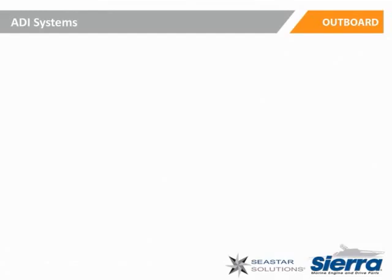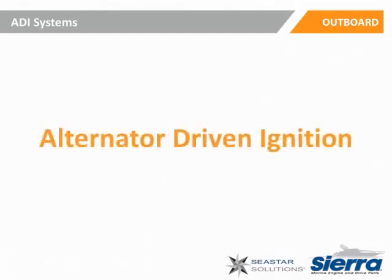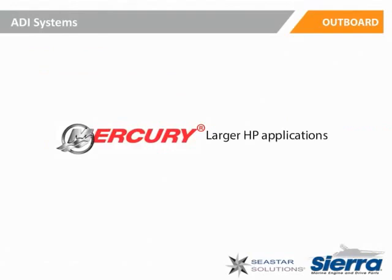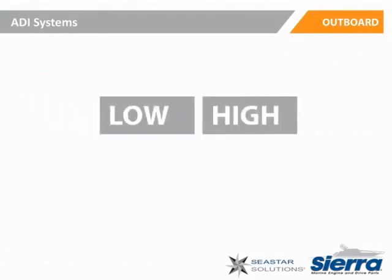ADI systems, which stands for alternator-driven ignition, is used by Mercury on most larger horsepower applications. ADI systems have both low and high-speed windings in the stator. Low-speed windings for up to 2,000 RPM and high-speed windings for over 2,000 RPM.